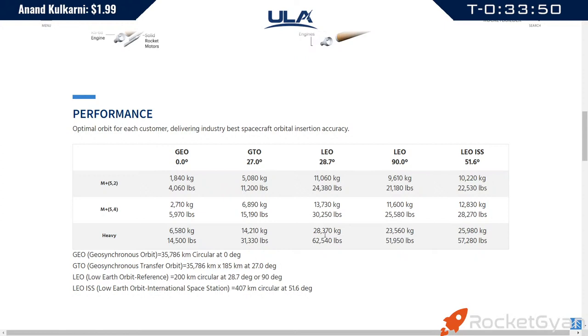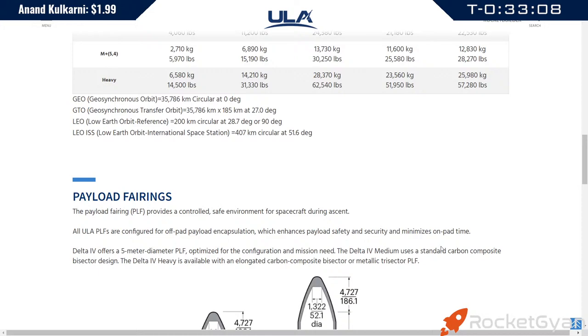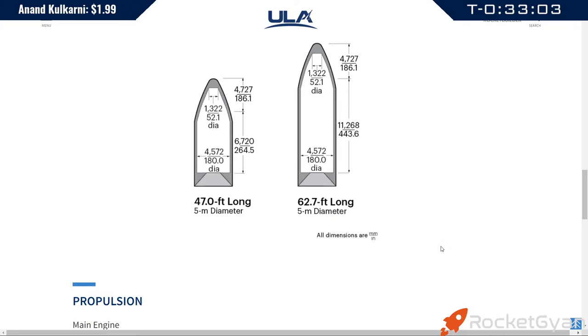Today it is carrying the NROL-91 satellite, which is around 15 tons. We don't know where it is going exactly, as it is not revealed, because it's a classified mission. But we can say that it is going to GTO, because that's around the payload capacity to GTO, and we will talk about what the NROL-91 satellite is all about. But before that, let's have a look at the rocket.